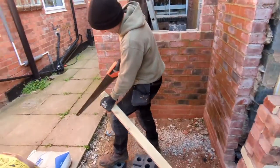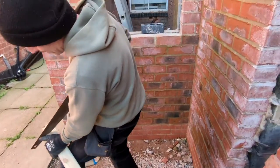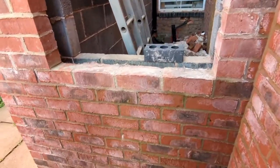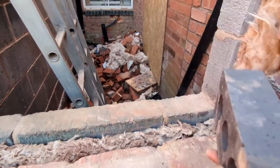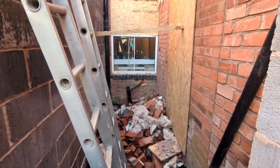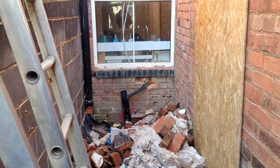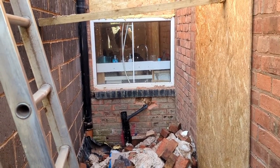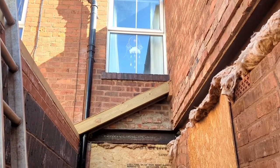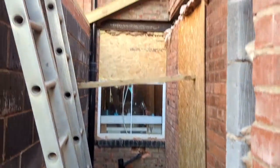And then over here, is that messing with your brain, isn't it? It's just laser. And then on here, we've got to put a course of blues, a brick on edge, across there, because I'm going to try and emulate what the house has already got. That wall's already going. If I zoom in there, there we go. That's what I'm going to try and copy. I've got it up there as well, so you'll be able to see that window. So I'm going to try and make this look like that.